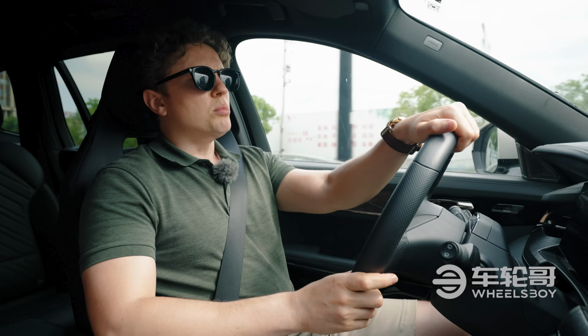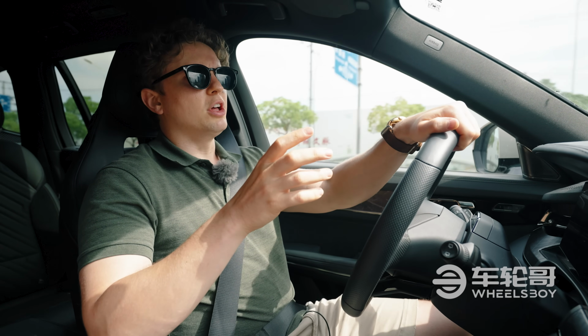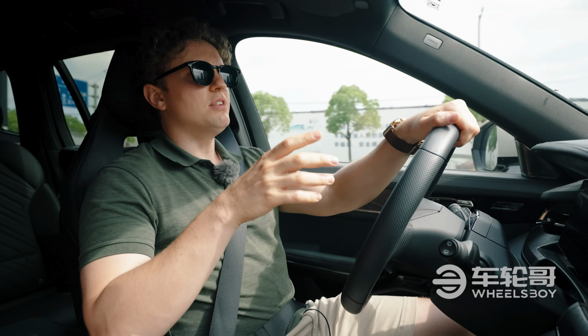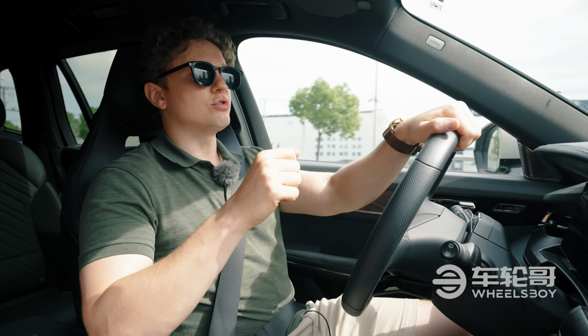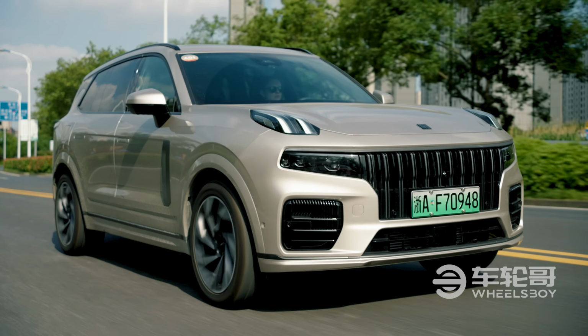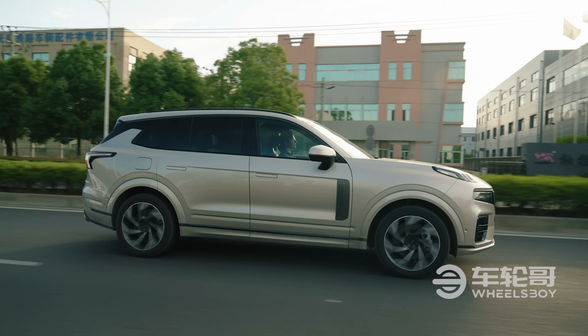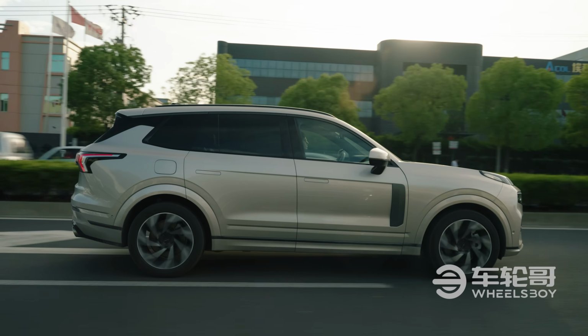This car does not come with the optional adjustable air suspension. That is only available as an added cost option on even the most expensive trim level, the Ultra trim level. It does have double wishbone front suspension and multi-link in the rear, and it delivers a pretty controlled ride. I suspect that the air suspension would be useful for tamping down some of the body roll that I'm feeling.